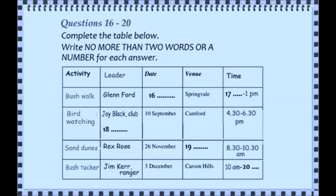The birdwatching expedition is on the 10th of September at Camford, and the leader is the president of the Nature Club, our very own Joy Black. If you have any questions at all about bird life, Joy is the person to ask. This is a twilight outing from 4:30 to 6:30.